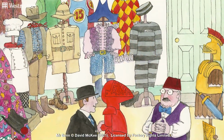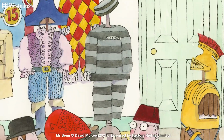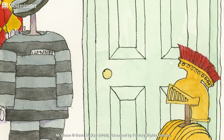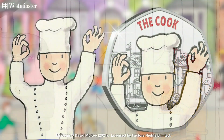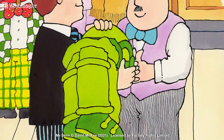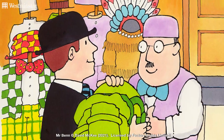Now, as you know, all of Mr Benn's adventures begin with him walking through that magical changing room door at the fancy dress shop. And today, four of his most popular adventures have been brought to life on these incredible 50p coins. Be it Mr Benn dressed as a cook, a red knight, a clown, or a spaceman, it's not hard to see why he continues to be loved as much today as he was 50 years ago.